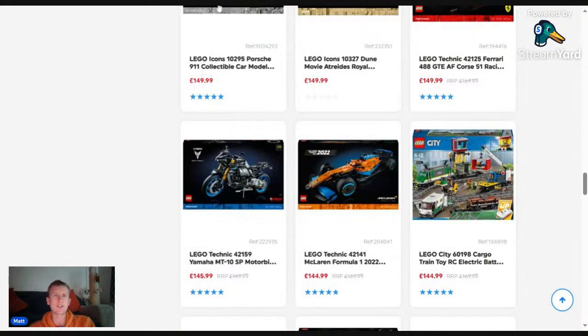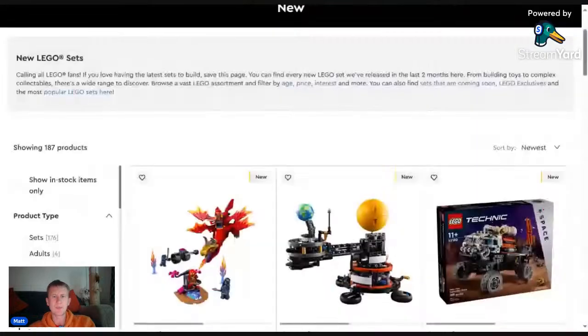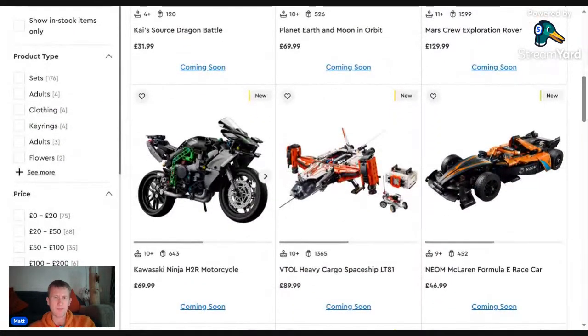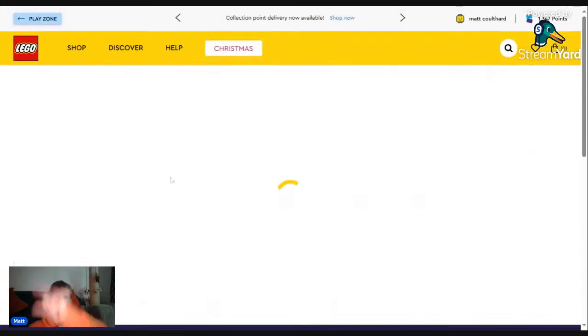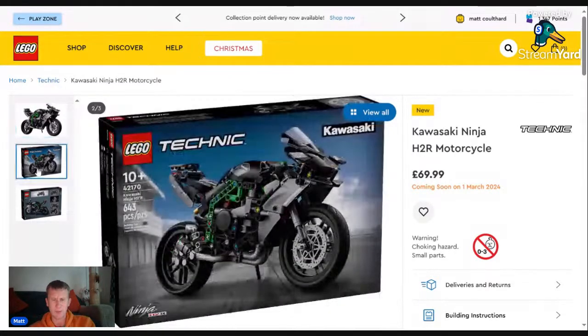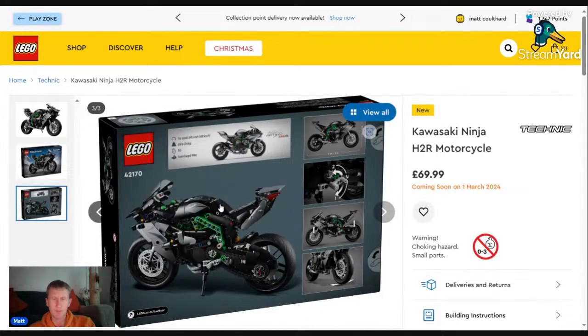Now that leads us into the new sets actually, because there was a new bike. So with this bike, they've just gone for the lower price point. So this comes on the 1st of March 2024. This is $69.99 and it is the Ninja. I knew somebody that had one of these actually, the Kawasaki. Rapid as well. They're very, very quick, but I don't know if the bikes scale with each other.